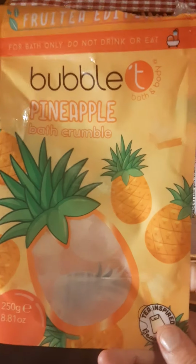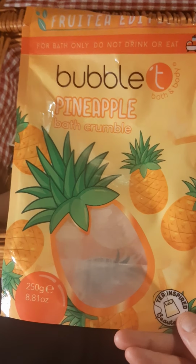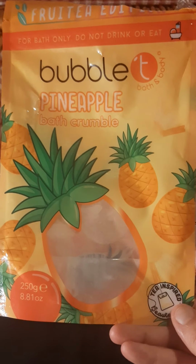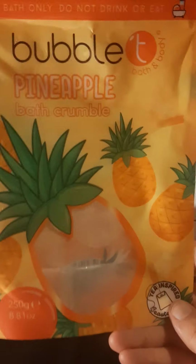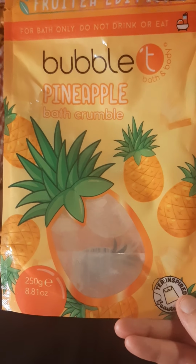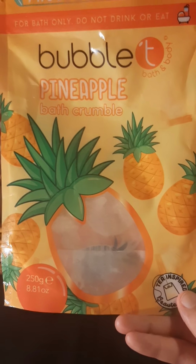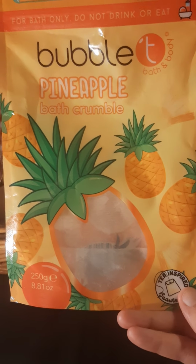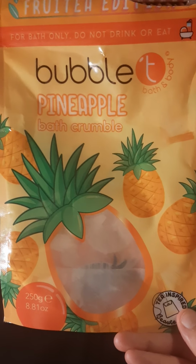Not as overwhelming as last month. First of all, I've got this bubble tea pineapple bath crumble. Festa picked this one up for me, actually from Home Bargains, and he let me know it was just £1.49, so pretty good. So if you do have a Home Bargains near you, keep your eyes open. This was stunning. It did 3 baths. It was like little pieces of bath crumble. Bright yellow baths. The scent is perfect for summer, and I really like pineapple. So yeah, absolutely love this.